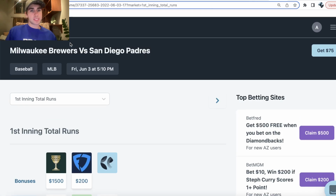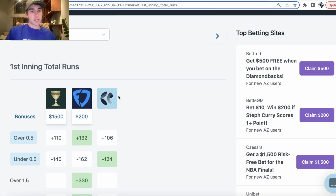If we just click into this market, Brewers Padres, you can see the value on FanDuel. It's pretty clear, right? Caesars is only giving you plus 110, Pinnacle is only giving you plus 106, and we're getting plus 132 on FanDuel. So we are getting a ton of value on FanDuel, which is what you should be looking for as a sports bettor.